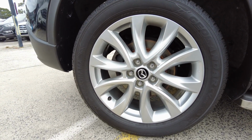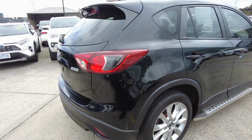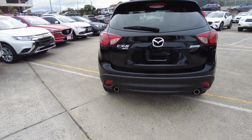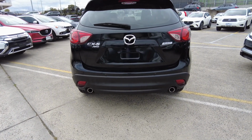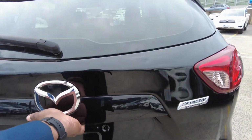Coming on to this side, guys, you've got your second alloy here, also really good condition, no scratches on this one or blemishes, and the tire tread looks really, really good. Coming on to the back of the vehicle, guys, you've got the CX-5 all-wheel drive lettering there, as well as your Sky Active badging, and you've got a twin exhaust as well as your park distance control sensors. This one does come with a rear view camera as well.